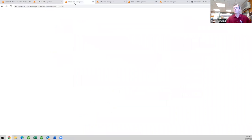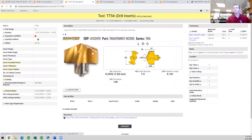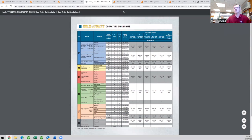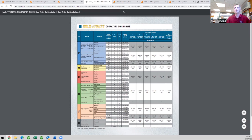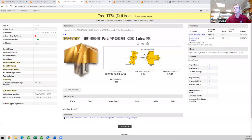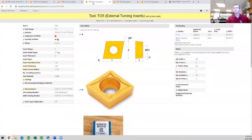So this is another drill. Again, this is an indexable tip drill. Again, we've got feeds and speeds right inside of there, a quick link. All our operator has to do is click that quick. They can get what they need and go right on to getting a good program made. Let's go over one more.